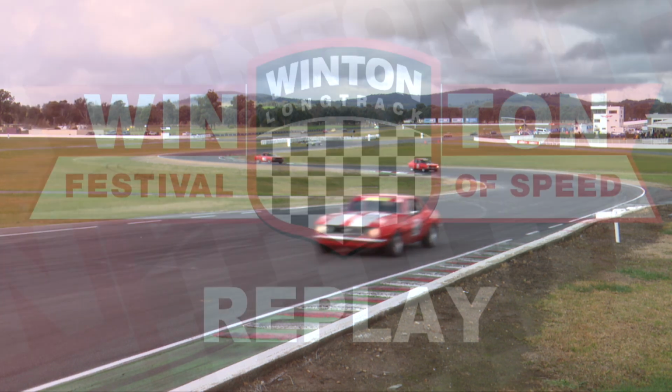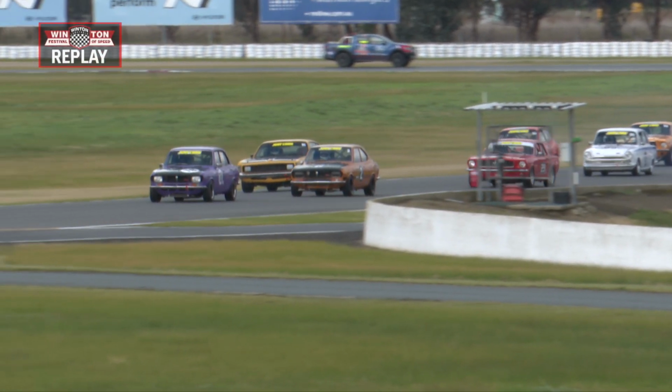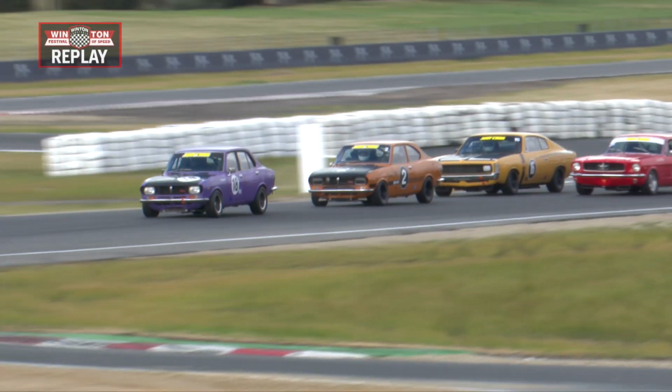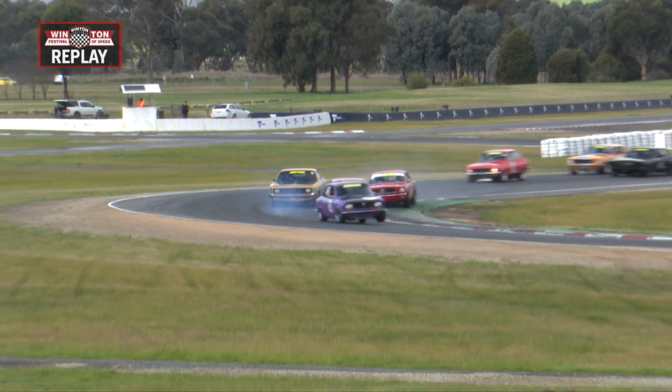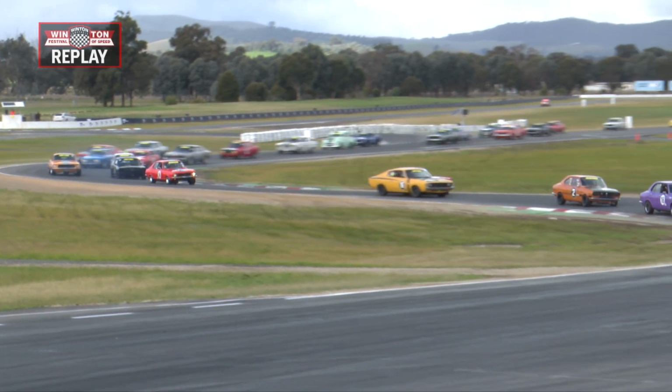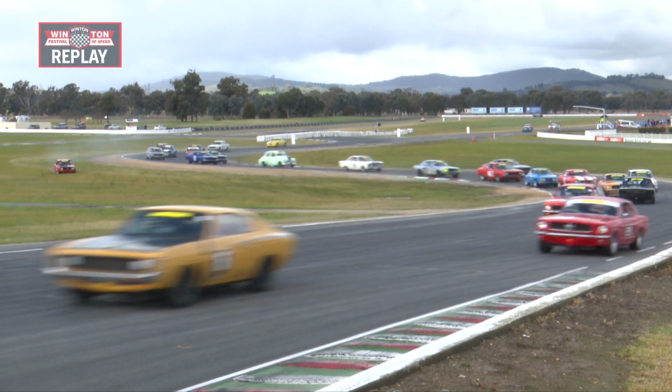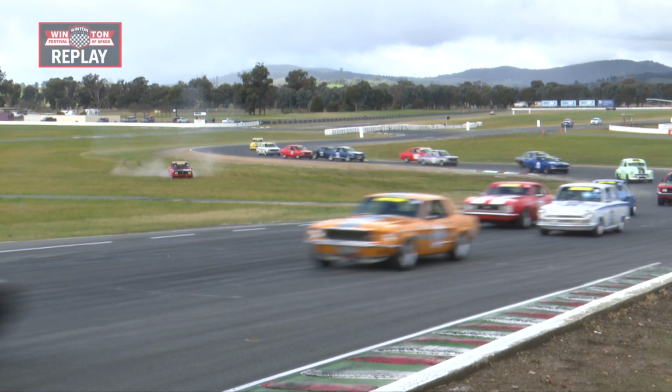Yeah, we're going to see a replay of the start. Here it is. Great start from Hossack. Got the jump on Humble, something that we can't say happens very often. He's very quick off the line, usually, Jason Humble, but a great start from Hossack. He took the lead early.